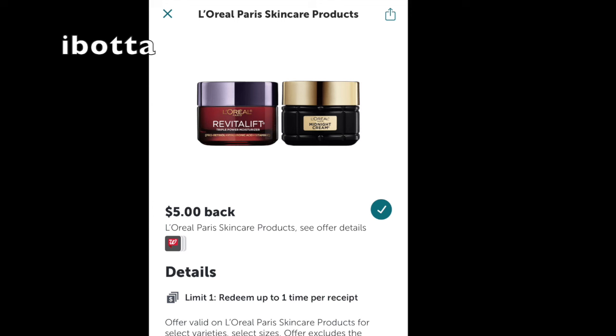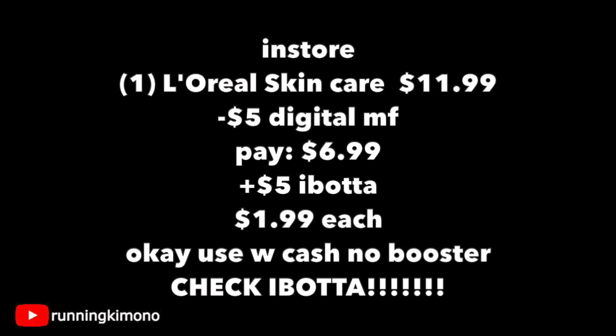I did this deal yesterday and it worked flawlessly for me. So again, in store for $11.99, subtracting your digital, you'll pay $6.99. Photograph your receipt to Ibotta for $5 back. It makes it $1.99 for this product. And it is okay to use Walgreens cash if you're doing this deal with no booster.